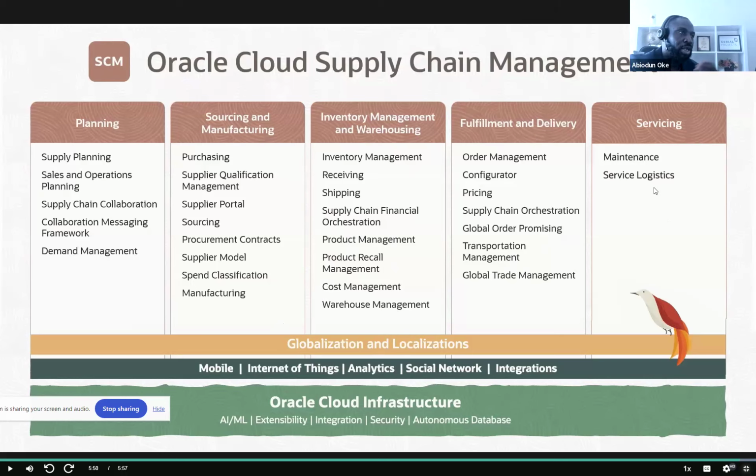And then, of course, the example of the oil and gas I mentioned earlier, there will be a need for maintenance and all of these types of things that happen within this industry. So this will also be handled by the servicing platform.